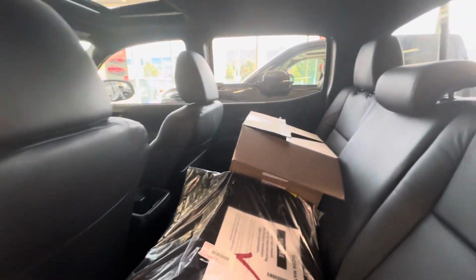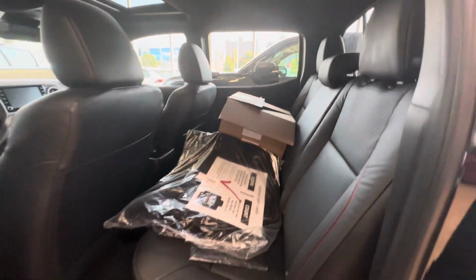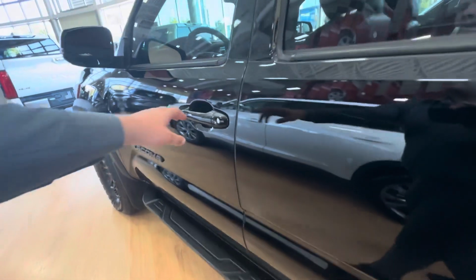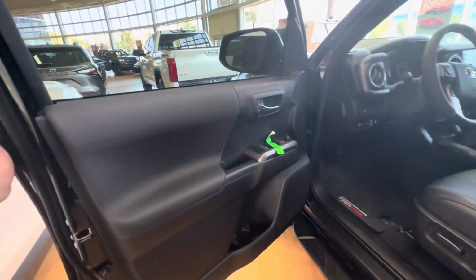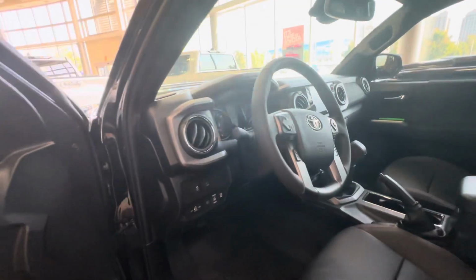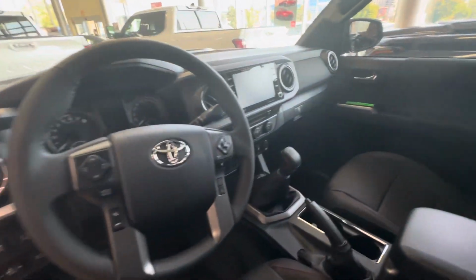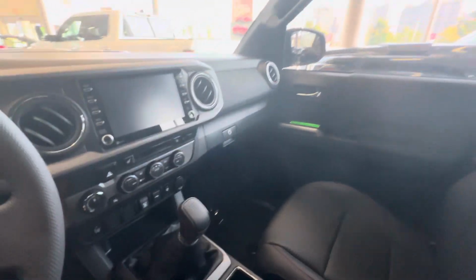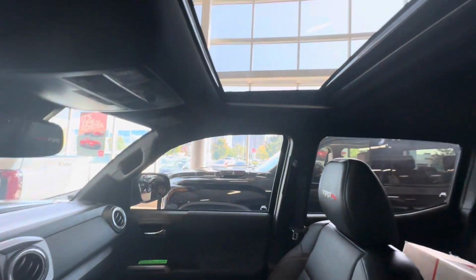Second set of mats, some more accessories here. Windows were tinted, that's that sticker right there. And that's where the magic is. Still a manual. See the moonroof up top.